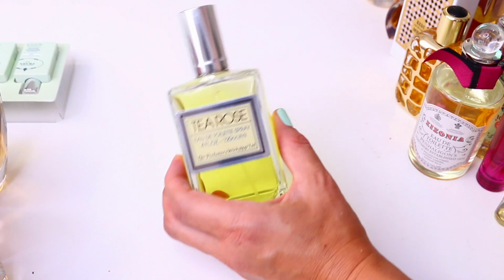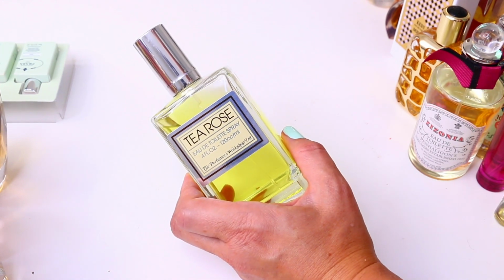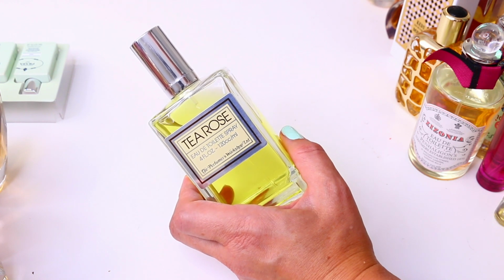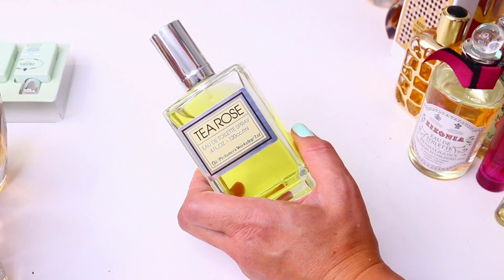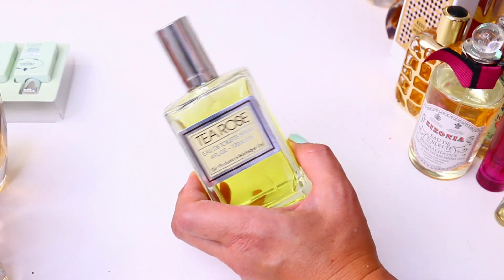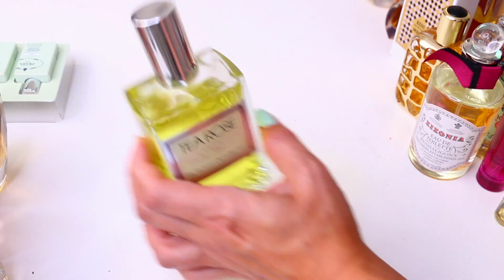Tea Rose, a very affordable scent, not super complicated, but if you use it in the right proportion and at the right time, it gives you an incredibly refreshing rose garden after the rain kind of impression. I love it for linens, just adore it for linens and towels.